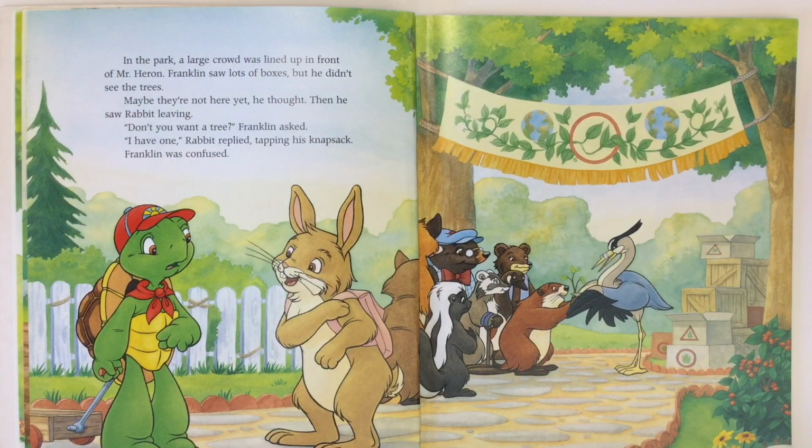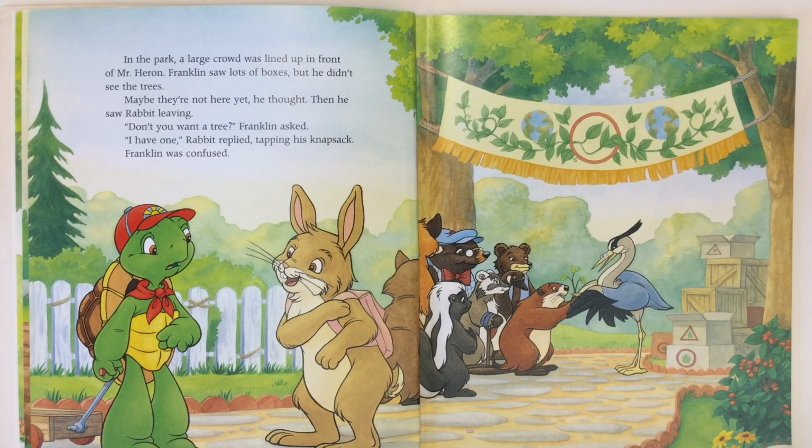In the park, a large crowd was lined up in front of Mr. Heron. Franklin saw lots of boxes, but he didn't see the trees. Maybe they're not here yet, he thought, and then he saw Rabbit leaving. "Don't you want a tree?" Franklin asked. "I have one," Rabbit replied, tapping his knapsack. Franklin was confused.